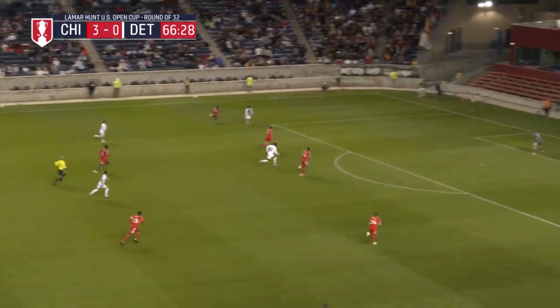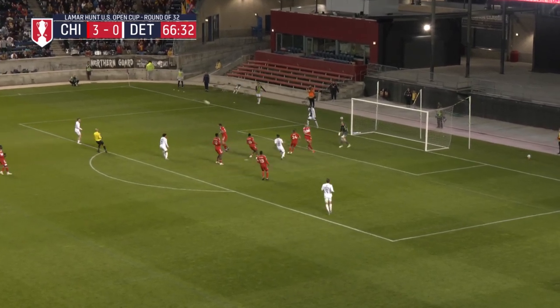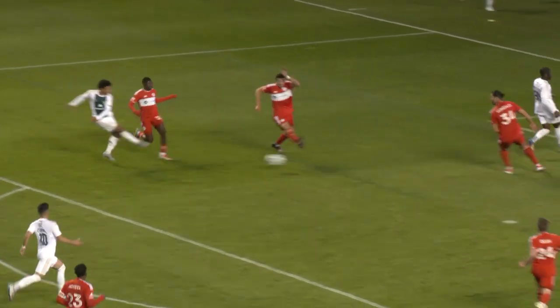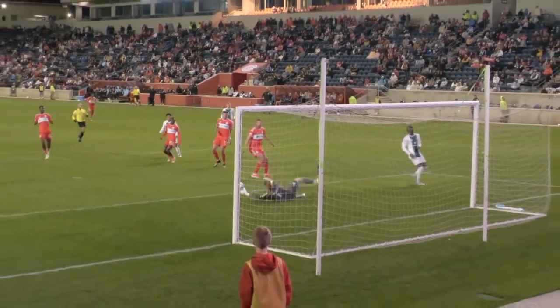Over the top this goes, and this lands. Villanueva swings it around. Brady with the left paw swats it away. What a great ball. And this is what I want to see more of from this Detroit side, because that's where they're successful, when they play those cross-diagonal balls from the back line to their wing backs.